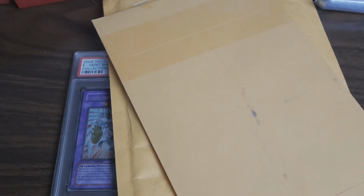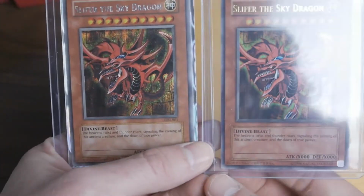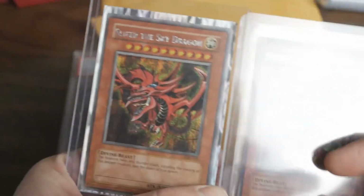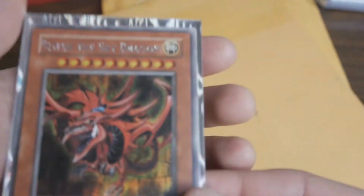Oh, this is also another God card. So this is the Slifer, also a Slifer from GBI. If you guys don't know, these are both GBI. This is Ultra and this is Parallel. The Parallel one came from Japan. It was only printed in Japan. The Ultra one comes from the United States.